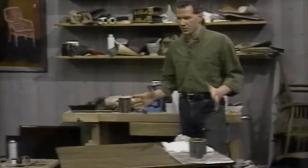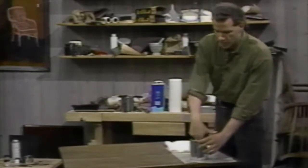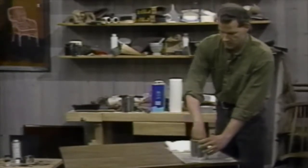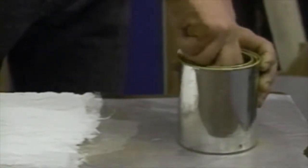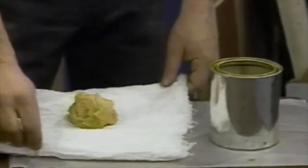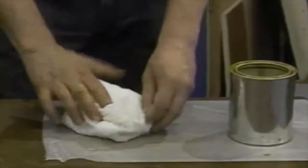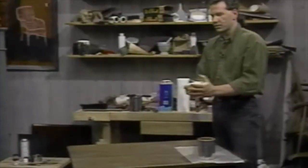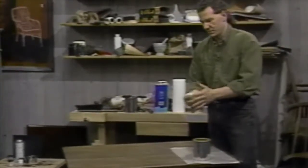Okay, now we're ready to do the final coat of the shellac. I'm going to do an open pour French polish. The technique is, I'm just using a piece of this trace cloth, but you could use a piece of wool, like an old wool sock, and you soak it in the shellac like that. You put it in the center of this piece of cloth here, and fold it over, and ball it up, and it will bleed through, and that's what you use.